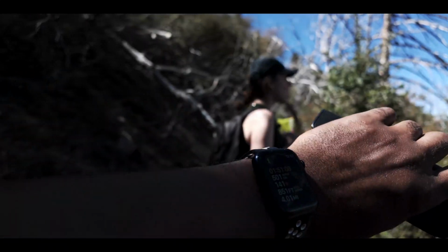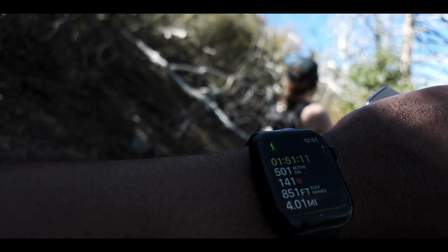We are at the 4 miles, which means 4 miles back to the car. For an hour and 51 minutes.